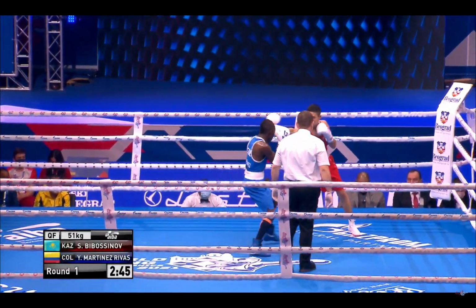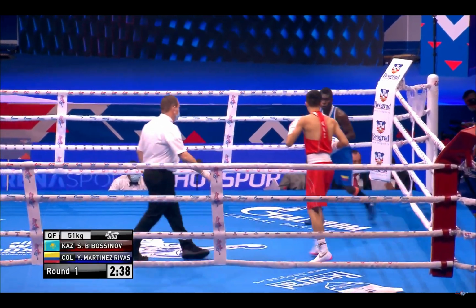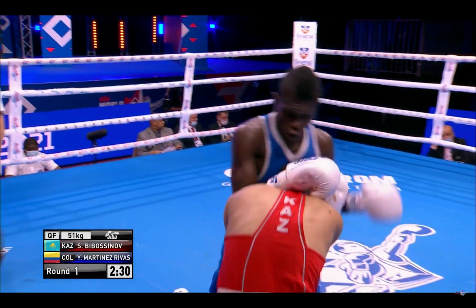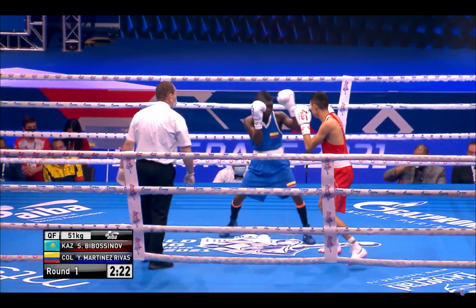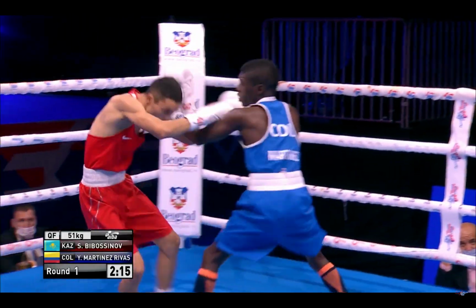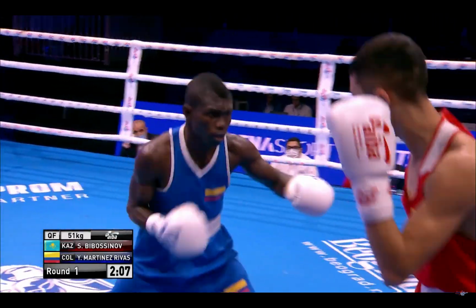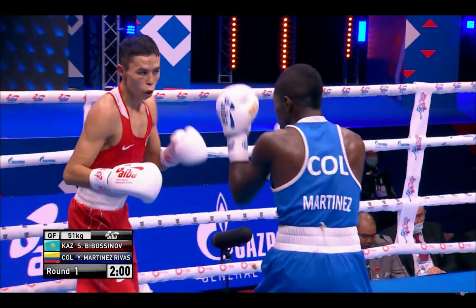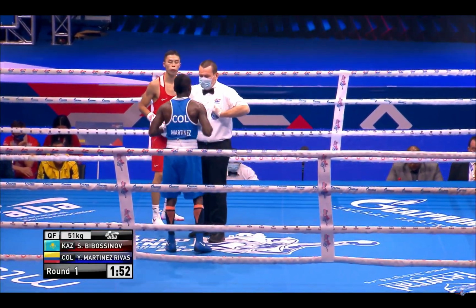Left to the body from Bibossinov early on. Reaching for the body with his right hand there, Martínez. Bibossinov just trying to use that jab to fend him off if he can. Just jab to the gloves and then left to the body. Brings that left hand underneath there. Bibossinov. Martínez just pushed to the canvas there. Minute into round 1.